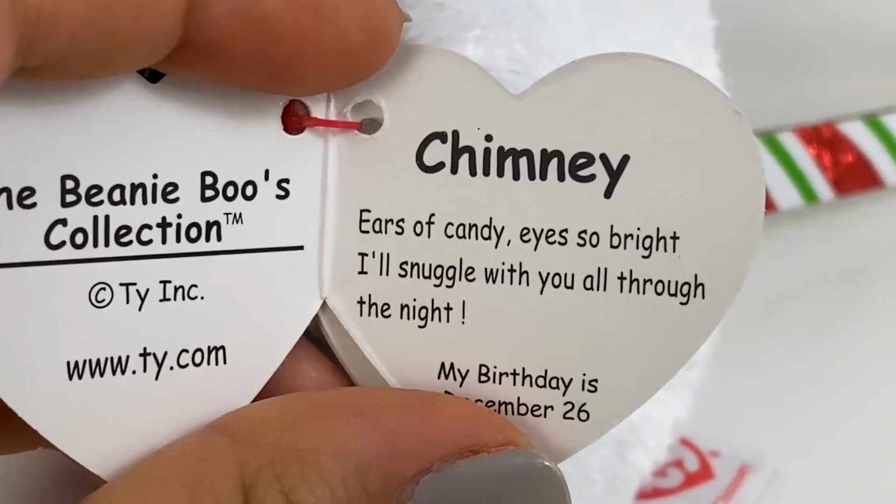So now it is time for the Beanie Boo that we've all been waiting for. The completely unreleased Beanie Boo that nobody has ever seen before. Drum roll, please. It is Hunk. Guys, I have never seen this Beanie Boo before in my life. No pictures of him have been leaked online. I'm the only person who has him. Literally, thank you so much, Ty.